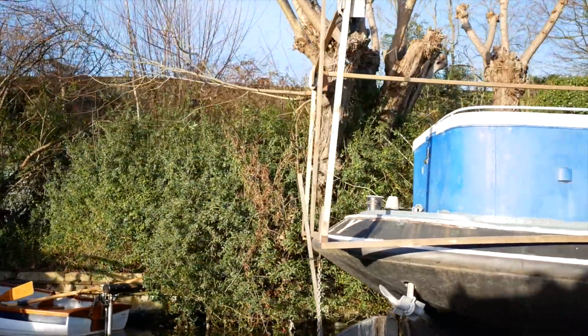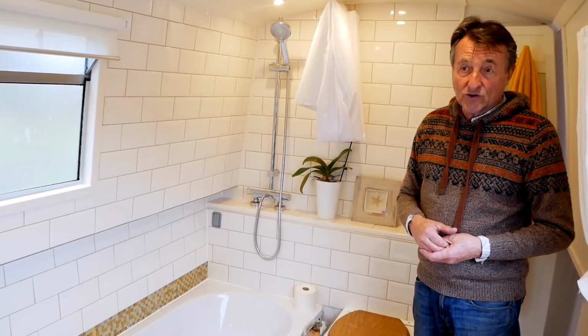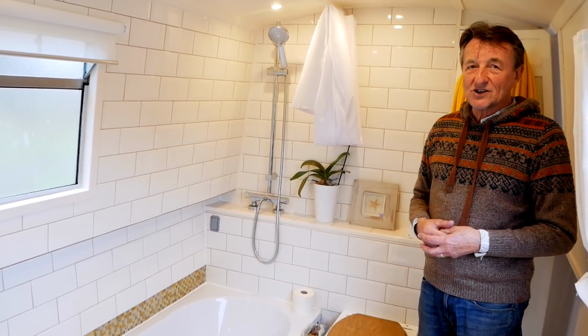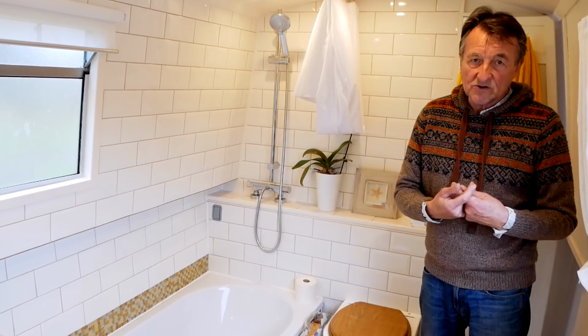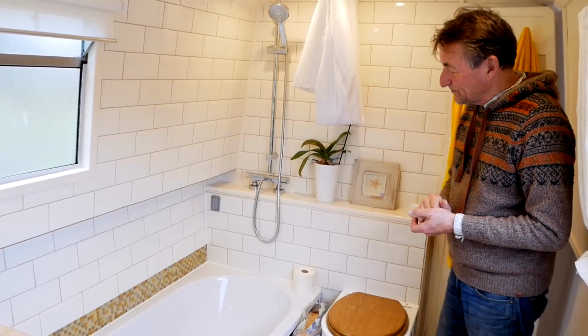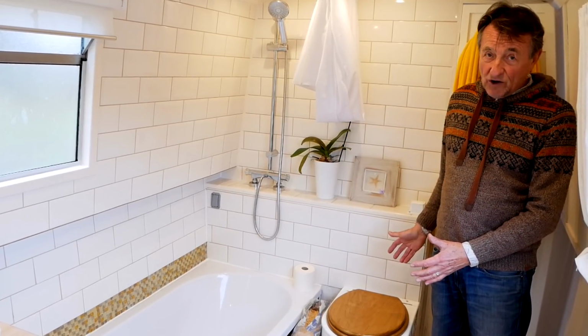So we did a lot of research. We went to the Crick boat show at the end of May in Northamptonshire, and we met a company there that's doing compost loos. This is a very sustainable kind of living, and we'd come across compost loos when we went to Andalusia and stayed in an eco village a year and three quarters ago. So we have bought ourselves a compost loo.